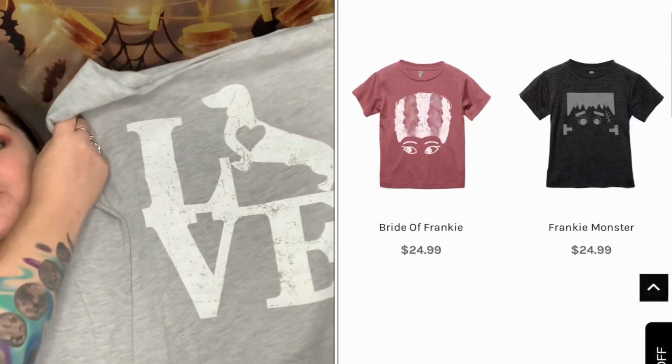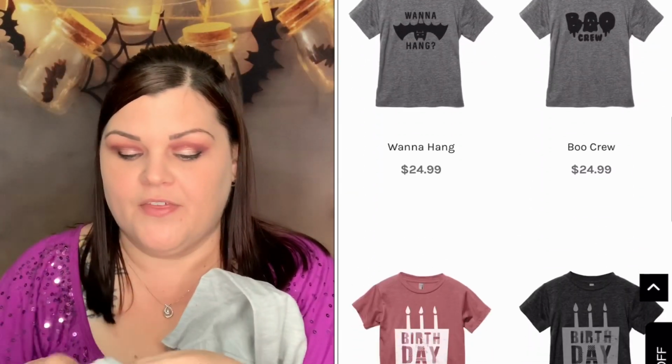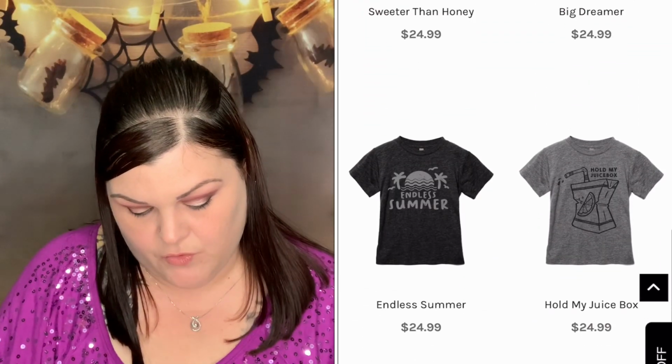And it's gray because I wanted to show you guys two different colors. So this one is gray, the other one is black. This one's like an everyday, the other one is more like Halloween-ish. But then there's this. Isn't that so cute though? Oh my goodness. And again, these are very, very thin material. I like that because I don't like anything that's too thick.